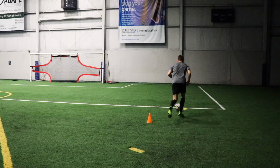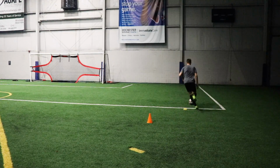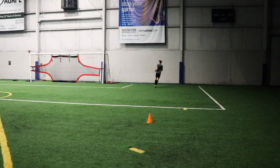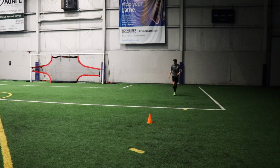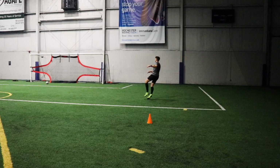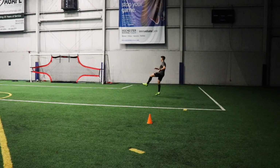And then finally moving into the second variation of the same drill, so exact same setup, but instead of cutting to the inside, I'm making a move, a drop of the shoulder or something like that, taking it down the line and then finishing it across goal. And the reason being because usually when you take it at this kind of angle, the goalkeeper will shift across to try and cover their near post, and usually they expose that far post. So if you shoot across goal, you're going to have a far more likelihood of putting the ball in the back of the net.